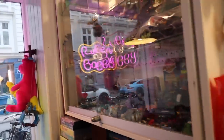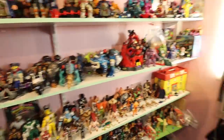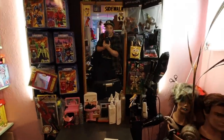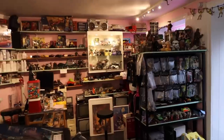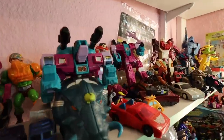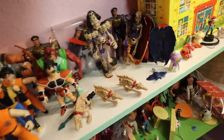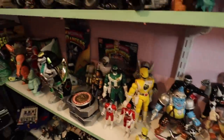This is basically like a hairdresser that just does mullets. And they have a load of toys in there as well. So you can get your hair cut here, but you can also enjoy all the toys that they have around. It's crazy. Honestly, don't know where to look first. We got some good stuff on there. All the prices here are in krona, so yeah, we're in Denmark. We got some Skeleton Warriors, we got some Power Rangers, Biker Mice. All the 80s and 90s stuff is definitely well represented over here.